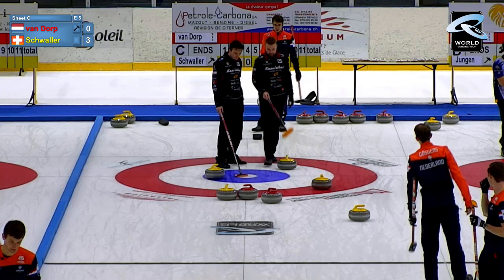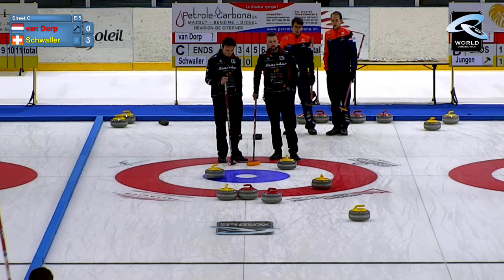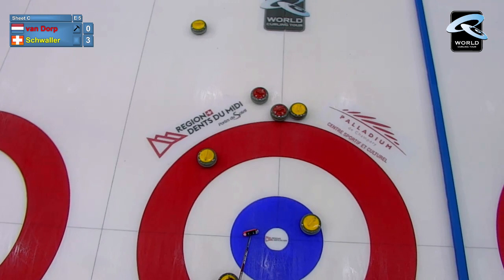I don't know what the Swiss are going to do right now, but they have to be aware of that red onto red redirect, which could bring that red rock back onto the forefoot. You see that redirect there, Brian? Yeah, exactly. Armin's talking about hitting the left side of the left red. And just the red would then rub off the yellow and pretty much come straight down onto the other one.